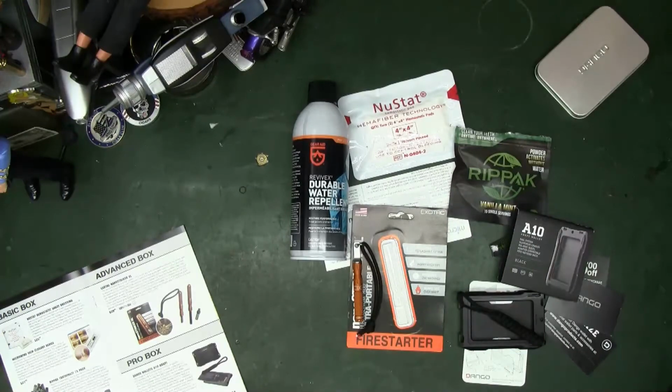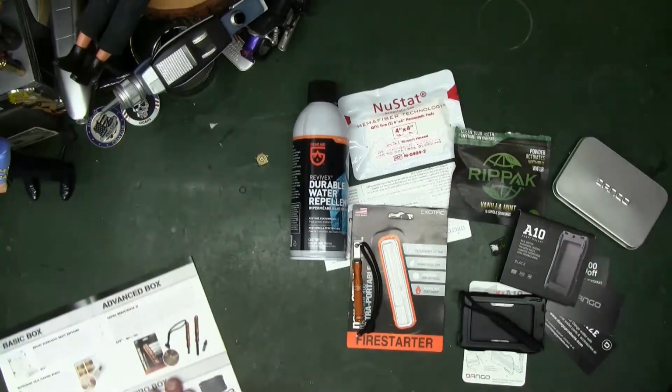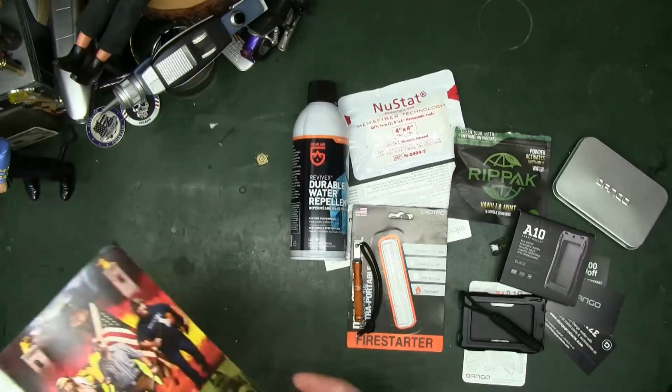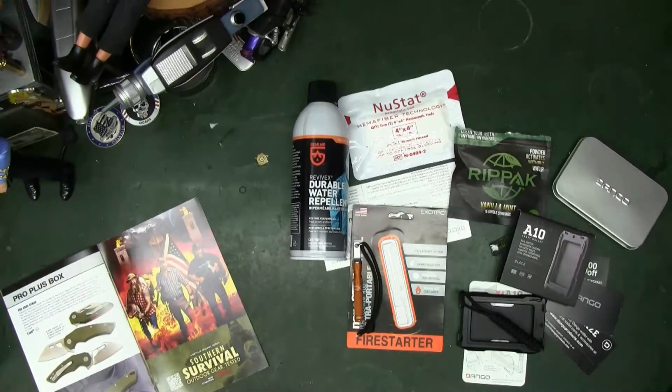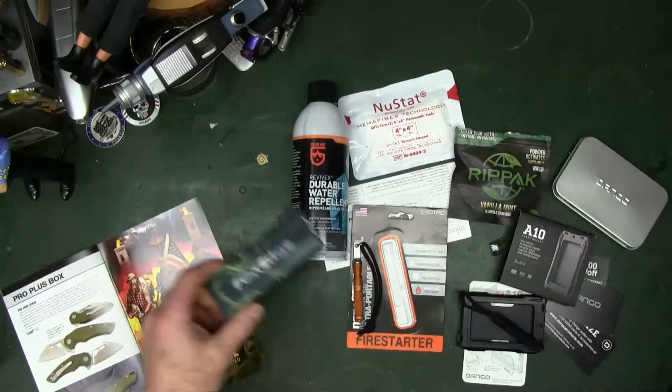Now we go to the pro box, and that is always something sharp and or pointy, and this month is definitely awesome. It is the Fox Edge Atrix. Box looks something like that.